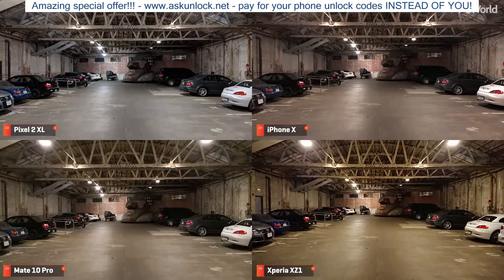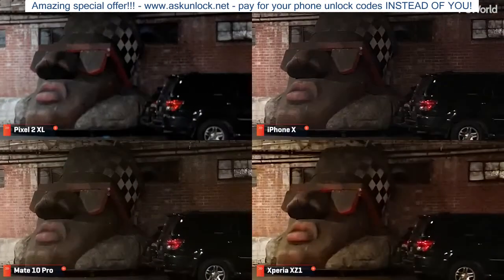The same garage at night tells a bit of a different story. Here the Pixel 2 didn't capture a clean image, whereas the Mate 10 and the iPhone 10 are perfectly usable. The XZ1's results still boggle my mind. The detail should be there on such a high megapixel count sensor, but it just isn't. And despite having the lowest ISO of all the phones, the iPhone has the most pronounced grain, though it doesn't bother me.